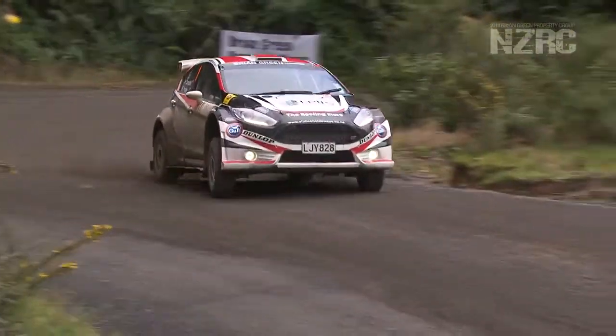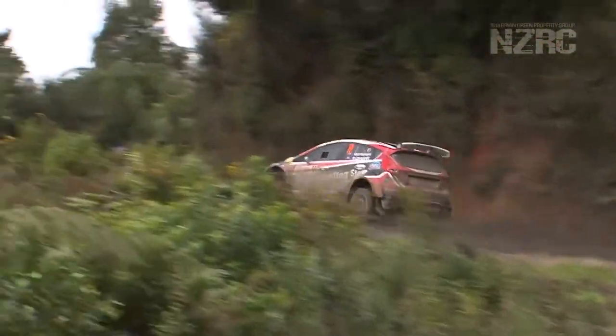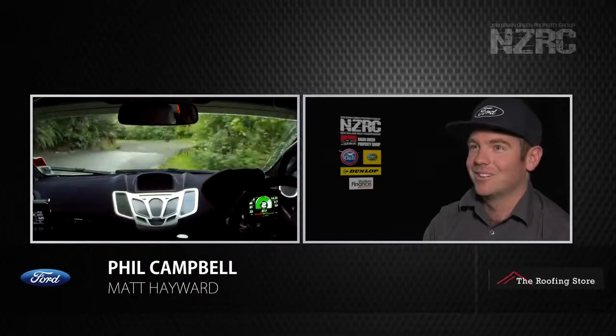And after sitting out round 4, Phil Campbell happy to be competitive on the stages. I'm really looking forward to the 309 road. We get 3 goes at doing it, so by that third time through there we should really know where we're going. There's some pretty cool downhill tarmac sections in there to pull the handbrake on and slide around a little bit. That's always good fun. So yeah, I am looking forward to that 309.